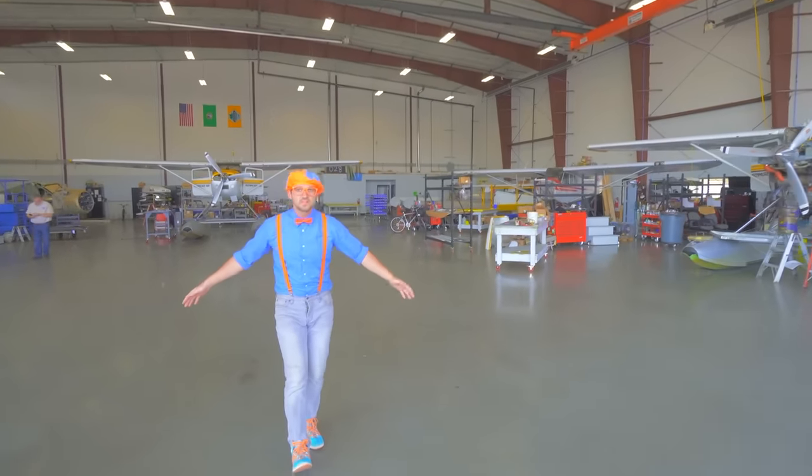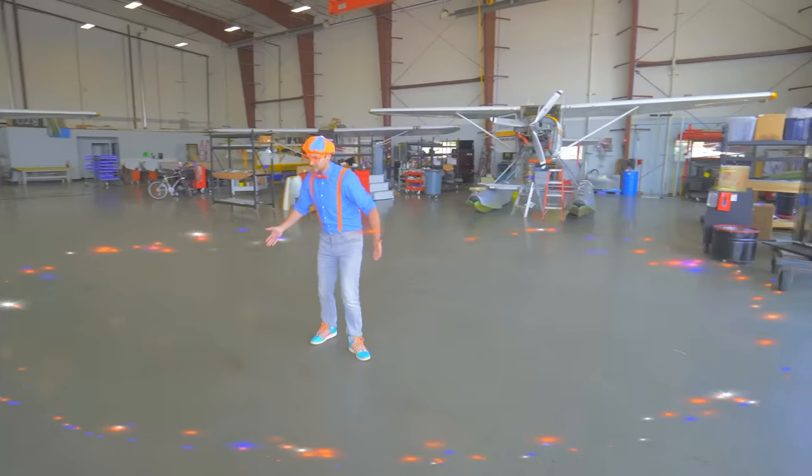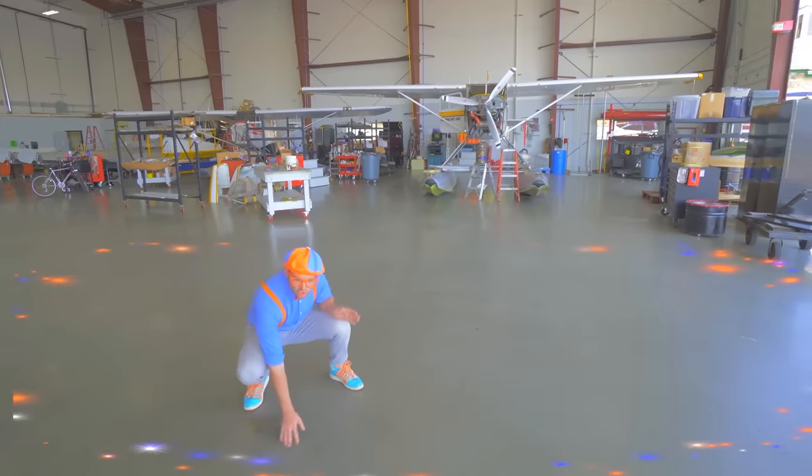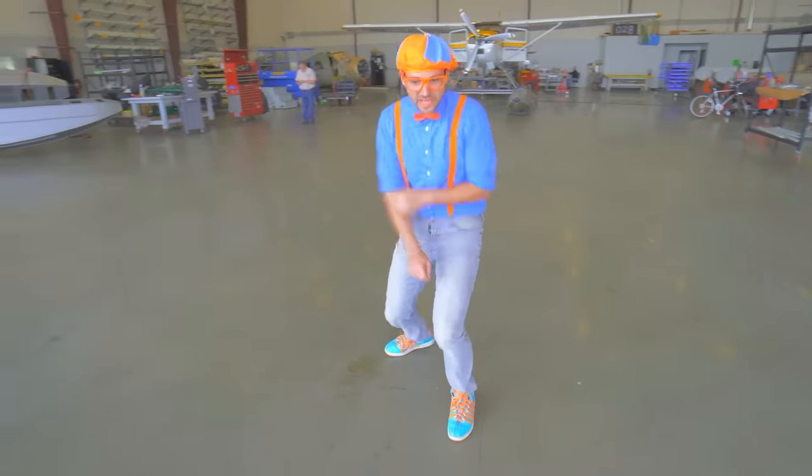Whoa! So big in here. Ooh, and the floor, it's so smooth and shiny. Hey, I know what that's good for. Dancing!